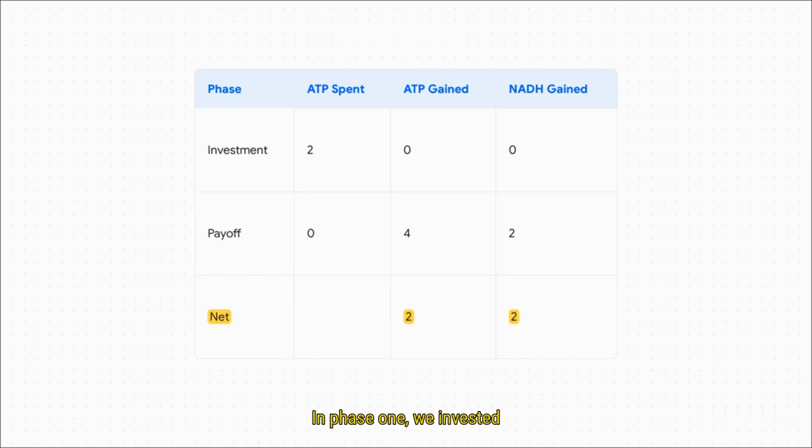In phase 1, we invested 2 ATP, right? In phase 2, we generated 4 ATP directly. So, simple math, that's a net profit of 2 ATP right off the bat. But under aerobic conditions, we can't forget about those 2 NADH molecules.